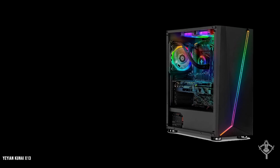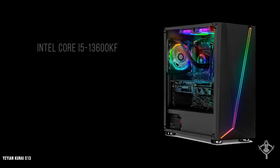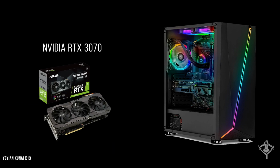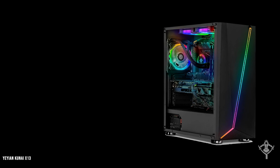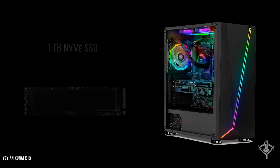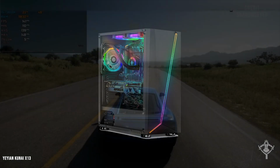In terms of hardware, you get a ton of current-gen components, mostly from reputable brands. This model comes equipped with an Intel Core i5-13600KF processor and an NVIDIA RTX 3070 graphics card, one of the best-performing CPU and GPU combos in the $1,500 price category. In addition to that, you get 16 gigs of the new DDR5 memory clocked at 4800 MHz and a fast 1TB NVMe storage drive. That's not that impressive, but still an adequate configuration for high-end gaming.